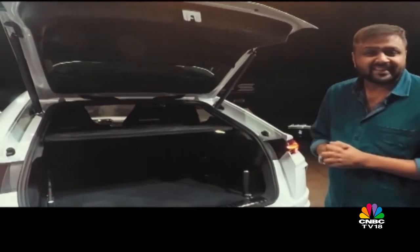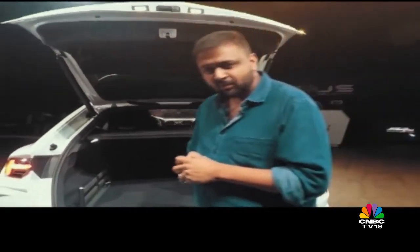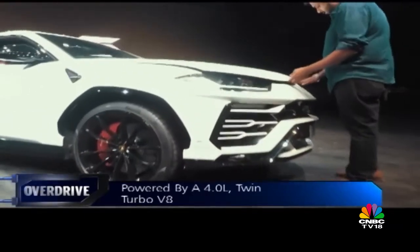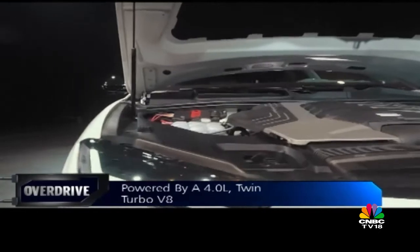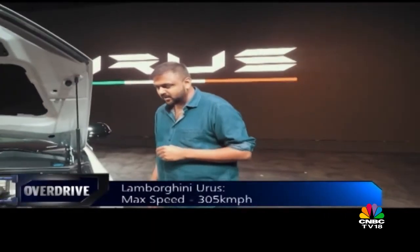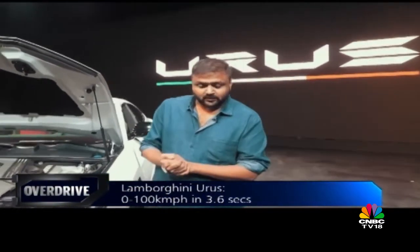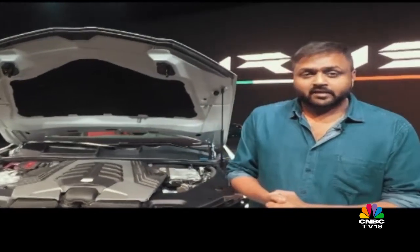Now that we have spoken about the design, the practicality, the space, there's only one element left, and that is performance. It's a Lamborghini, so performance is a given, and the Urus is no exception. That beast of a motor that you see here is a 4-liter twin turbo, and something that you should know is the first Lamborghini to get a turbocharger. That muscle under the bonnet makes 650 PS of power and 850 Newton meters of torque, and this engine is mated to a new 8-speed automatic transmission.